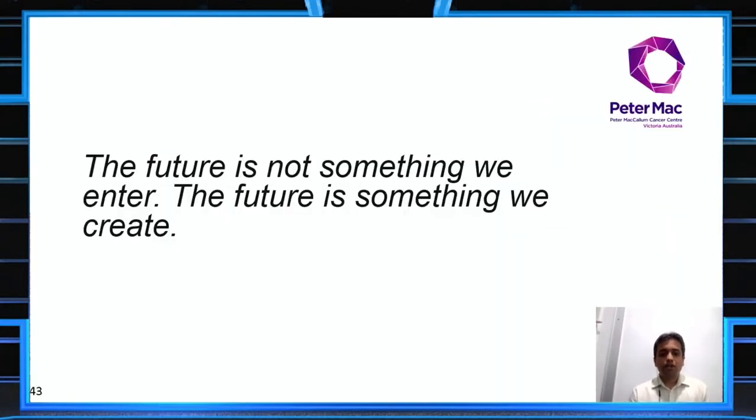So the future is not something that we enter, but it is something that we create. So it's a very beautiful saying. And with respect to theranostics in prostate cancer, actually I think we are creating a future for a definite role of theranostics and nuclear medicine in prostate cancer, with the right strategies and right studies that are being planned worldwide, and I think we are heading in the right direction.